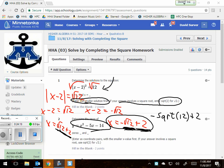Good question. It does say enter as coordinate pairs. That's another way to say ordered pairs, so yes. And it does say the smaller x value first. And remember, I'm not too tough if you just make entering errors, but I know you'd rather have a high score right off the bat.